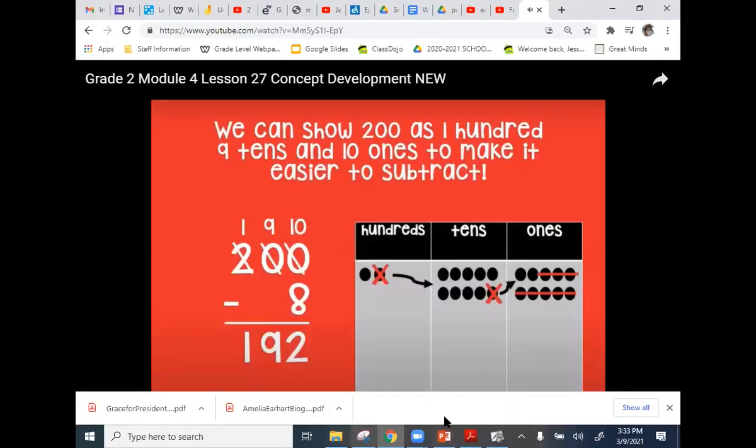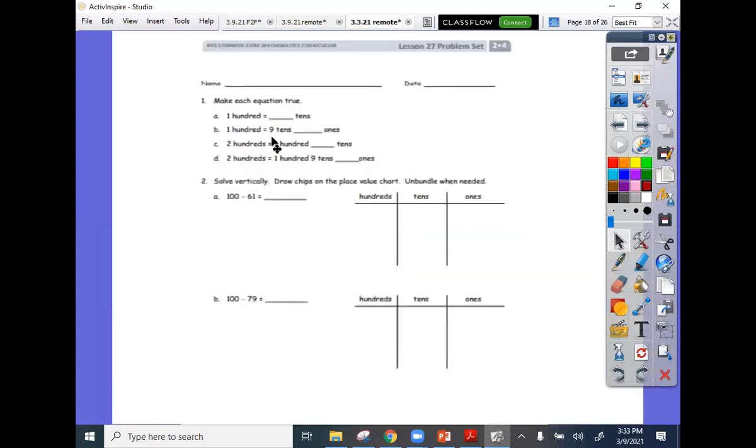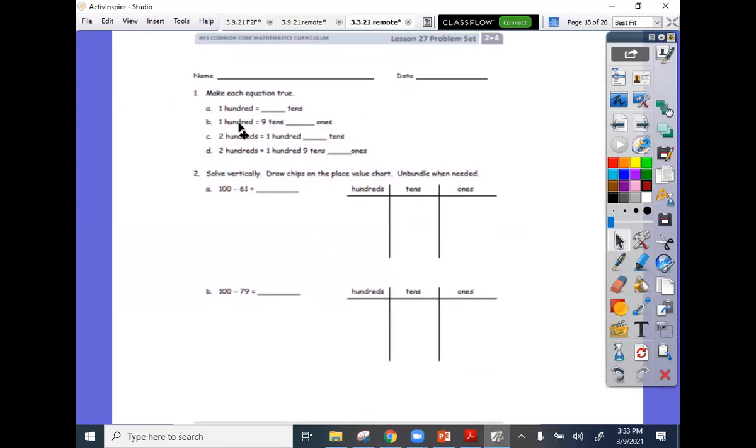All right, guys, and that's what we're going to be working on today. We're going to be subtracting from 100 and 200. So it says, let's start on the first page. Look at our problem set. 100 equals how many tens? Start counting by 10 on your fingers. And how many fingers do you have up? You have 10. That's right. 10 tens equals 100. 100 equals 9 tens. And how many ones? Think back to the video. 10 ones. Very good. 200 is 100 and 10 tens. That's very good. And 200 equals 100 and 9 tens and 10 ones.